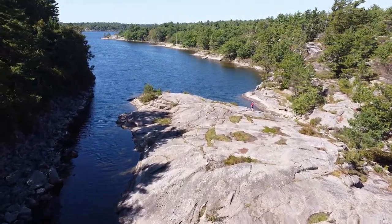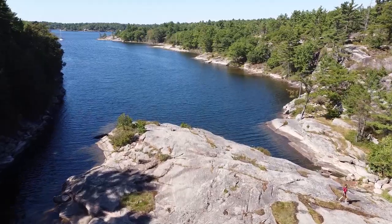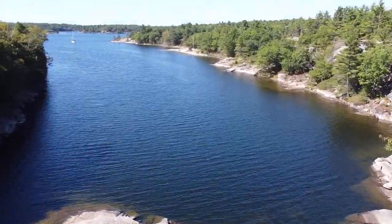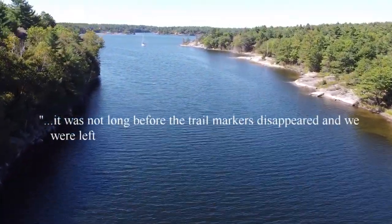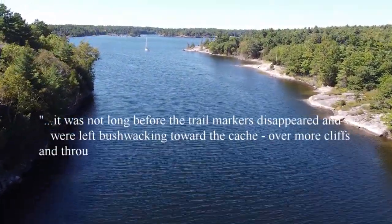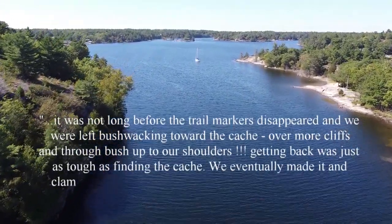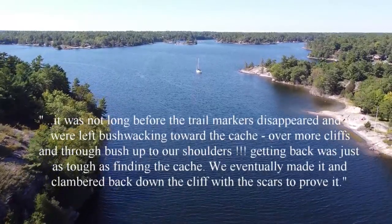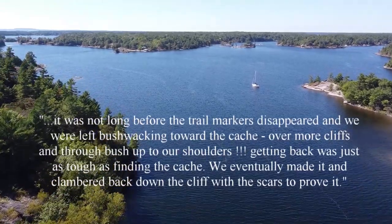Skipped the last cache. In shorts and sandals, I wasn't dressed for it. One of the logs convinced me just to move along. That log said, in part, it was not long after, before the trail markers disappeared, that we were left bushwhacking toward the cache. Over more cliffs and through bush up to our shoulders. Getting back was just as tough as finding the cache. We eventually made it and clambered back down the cliff with scars to prove it.